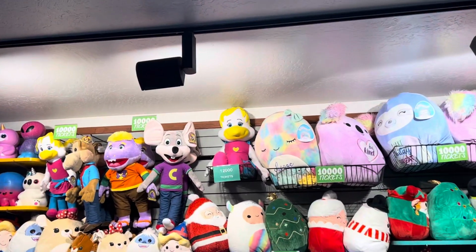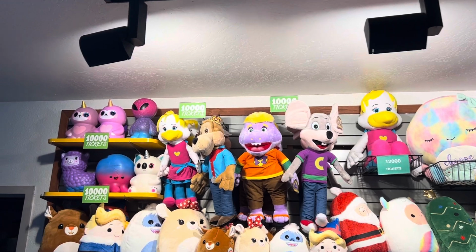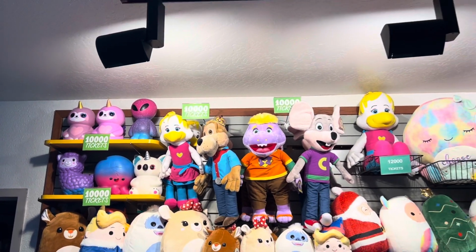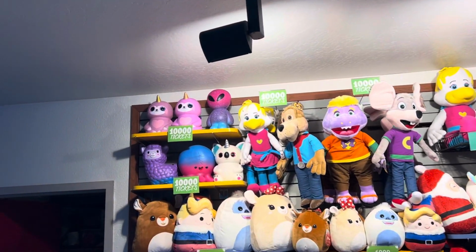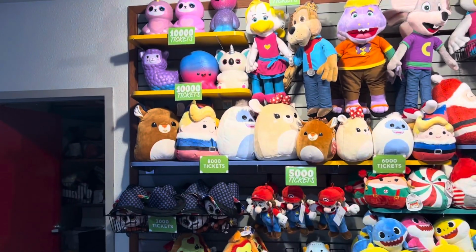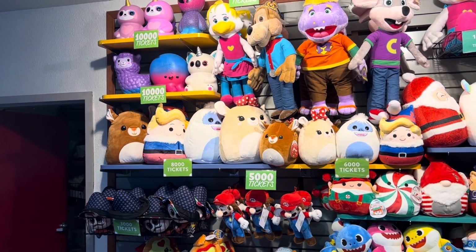There's a Helen Henny plush for 12,000, and check this out. They have giant Chuck E. Cheese, Munch, Jasper, and Helen for 10,000. Those are very, very good. Those are really, really huge. There are some Squishies for 10,000. There are some Rudolph the Red-Nosed Reindeer Squishmallows for 8,000. That is super, super cool.